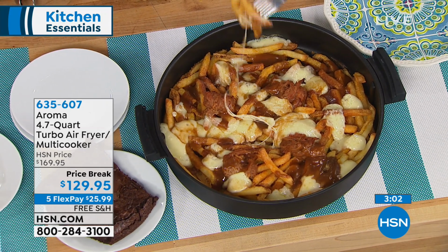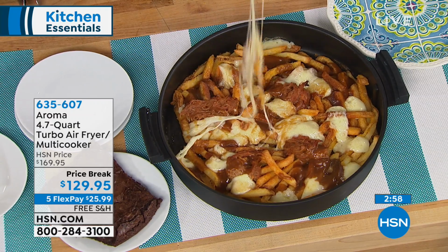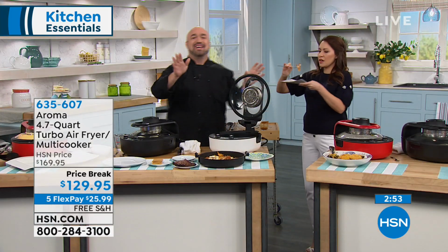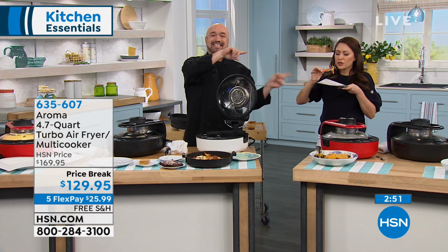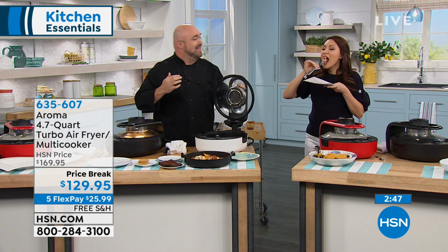Now, I know you haven't tried this before because I confused you with the poutine. So here's what we're going to do. A little bit of cheese curds. We got a little bit of pork in there. There we go. Oh, man, you got to try this. Oh, my goodness. This is how we make friends in Canada. Oh, my goodness gracious. And I can't believe we made this all in one. Right? Can you believe that?